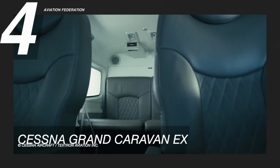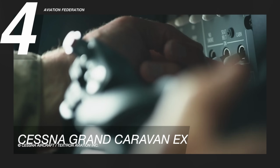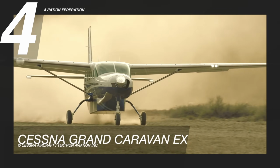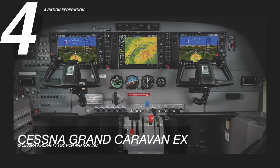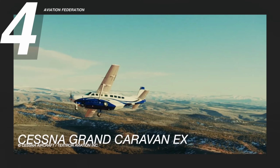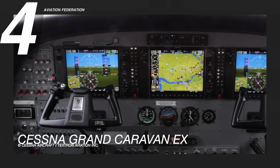The Cessna Grand Caravan EX can carry up to 14 passengers and has greater speed and climb capabilities, as well as a takeoff ground roll of just 1,399 feet. There are 2 seats in the spacious cockpit for the pilot and co-pilot. It features the latest in advanced display technology using the Garmin G1000NXi avionics suite.